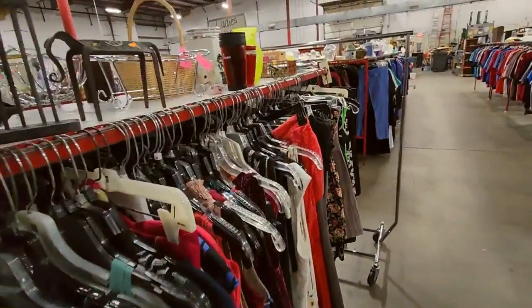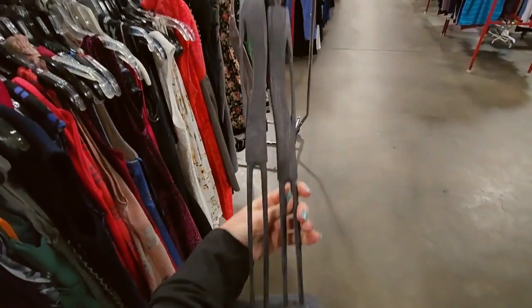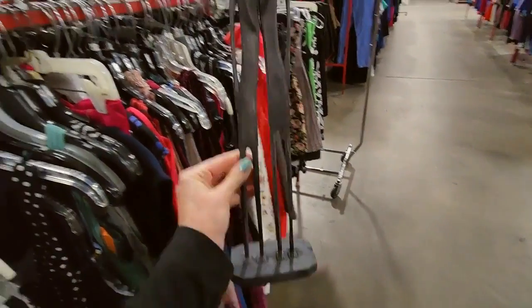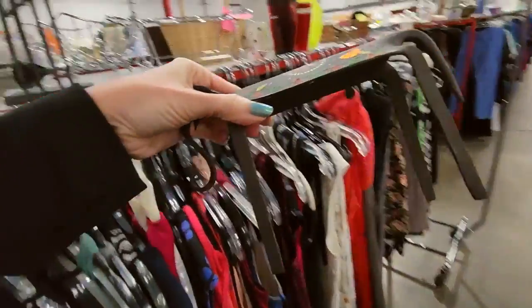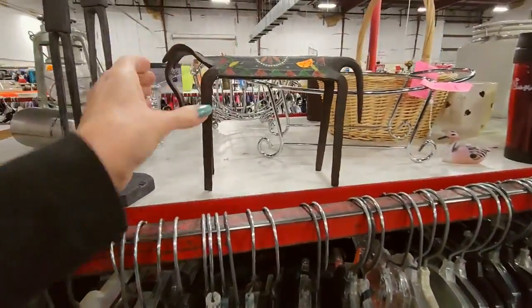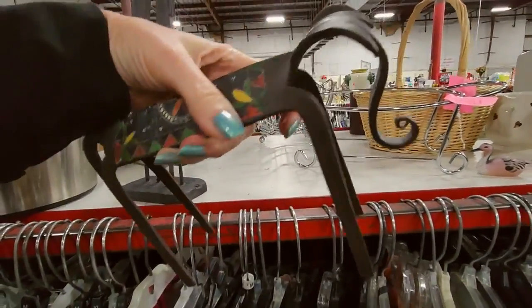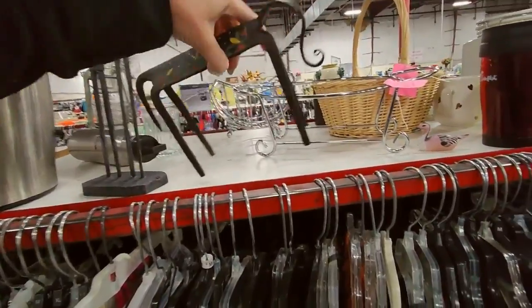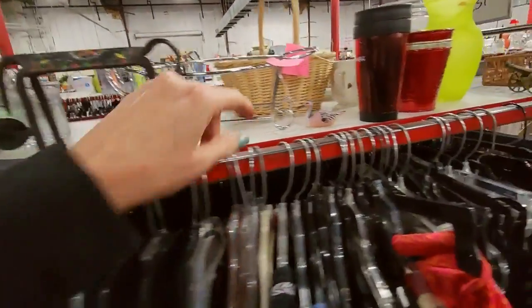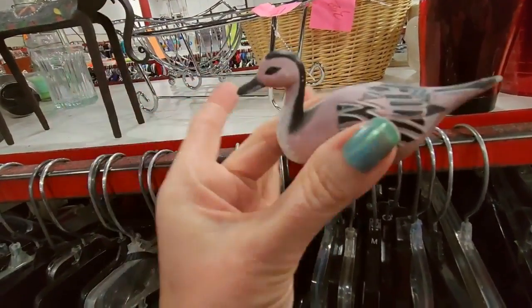And here we have a little carving, I think it's wood, of two very slender people. And this thing was heavy. It was like iron, like cast iron. I think it's an abstract of an elephant, but it was quite heavy. Very interesting. It was very cool. And a little duck. A little wooden duck.